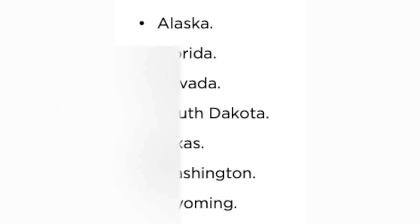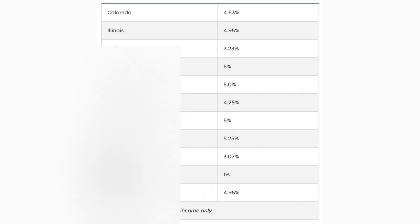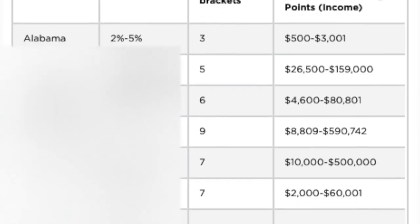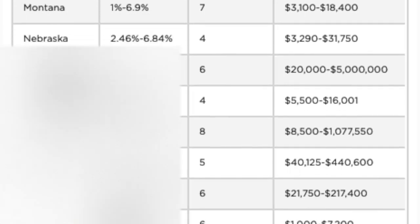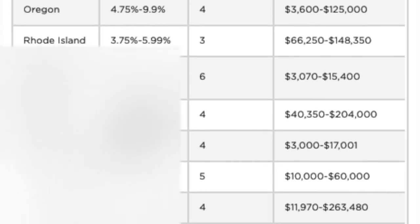State income taxes, on the other hand, can be progressive, flat, or non-existent. States such as Alaska, Florida, Nevada, South Dakota, Texas, Washington, and Wyoming have no state taxes at all. The flat income tax system applies a single rate. The nine states that use this method include Colorado, Illinois, Indiana, Kentucky, Massachusetts, Michigan, North Carolina, Pennsylvania, and Utah. Most states, however, use the progressive tax system, where the highest levels of income are taxed at greater percentage rates, similar to that of the federal income tax system.